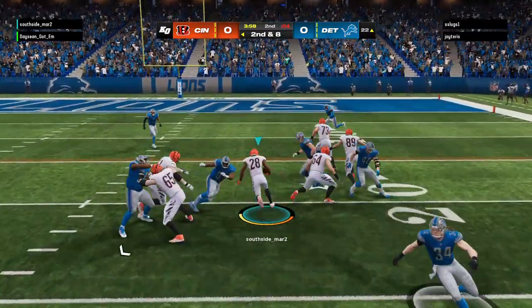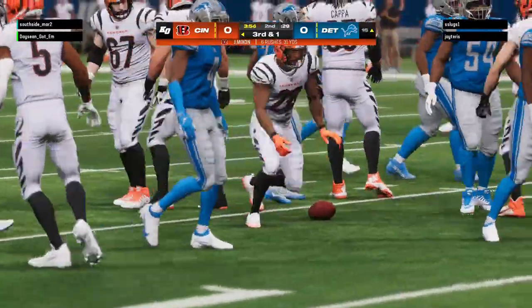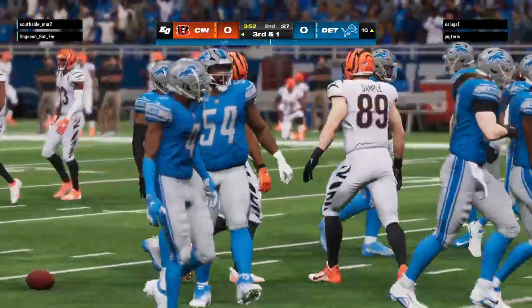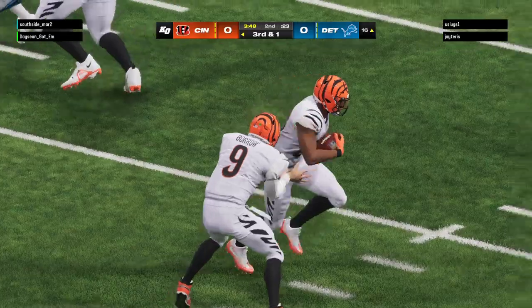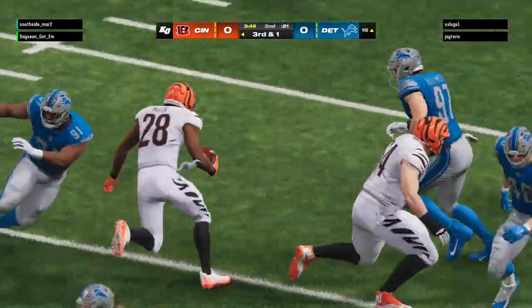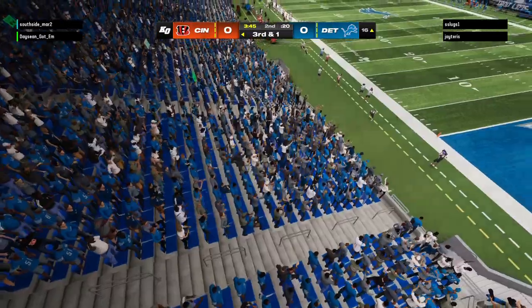It's Mixon running right. And a pretty good run as he'll get this down close to a first at the Lions 16. Good work to pick up 7 yards there. That gets him into a 3rd-and-1 situation. The impressive opening drive continues and just space being created by those guys up front.